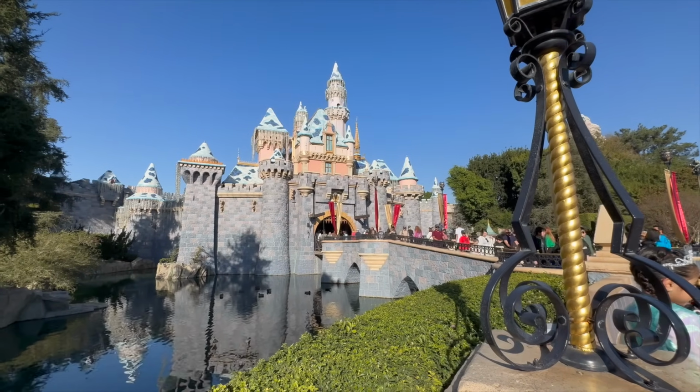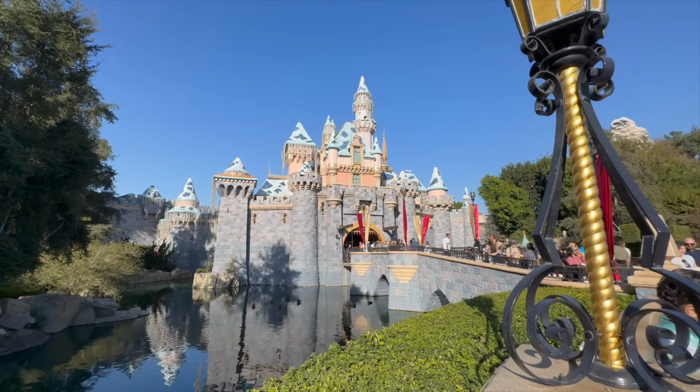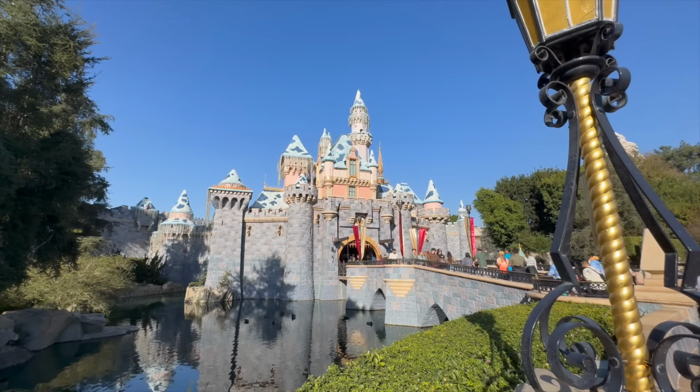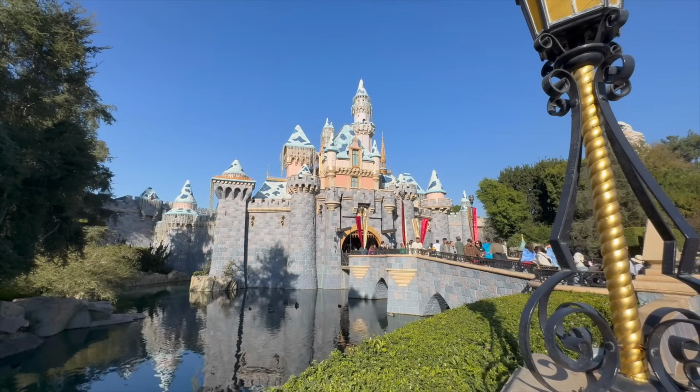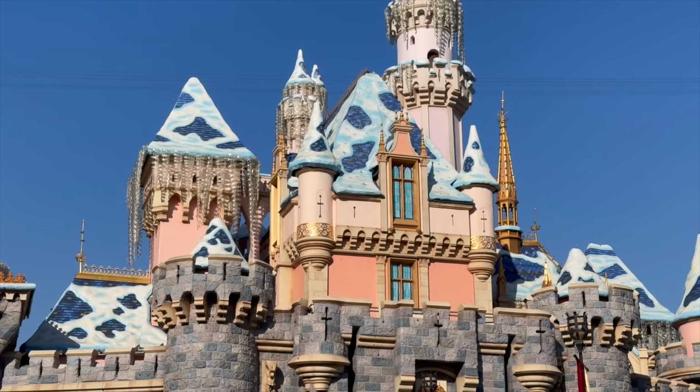Now I figured I'd come over here to the Disneyland Castle while Nicole and Raylani are inside the Tiki room. So as you guys can see, there's still some icicles as well as the frost on the Disneyland Castle. So I'm definitely curious to see how it's going to look next week with all of it off. Well, at least I hope so.